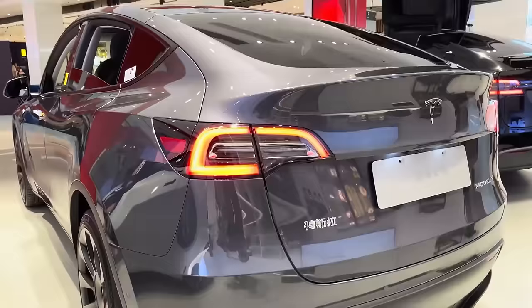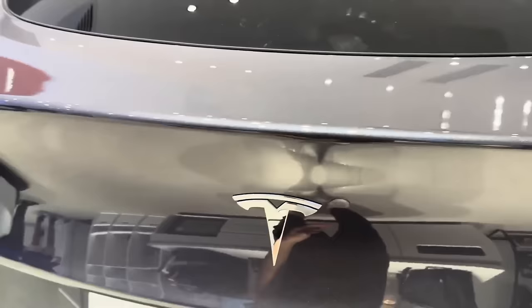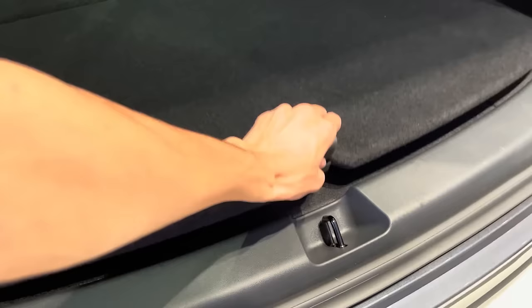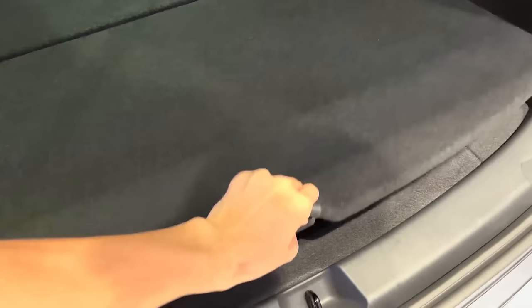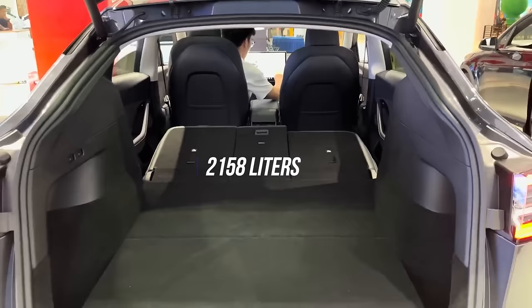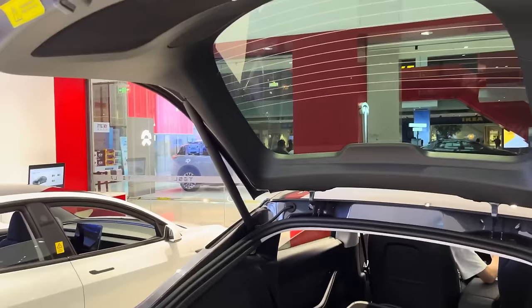However, if we open up the rear cargo area, you'll notice some nice upgrades in terms of material quality. Tesla has used premium soft carpeting to line portions of the cargo floor and side areas. Even the underfloor storage compartments have been finished with a plush carpeted lining. It gives the cargo area a much more refined and luxurious feel. Speaking of space, with the rear seats folded flat, this Model Y provides a spacious 2,158 liters of cargo capacity.